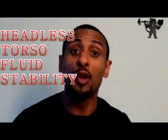I actually like the idea of headless torso fluid stability. What? Another pseudo term that means nothing? This helps me understand what it is I'm trying to achieve and how it ties into the movement. Doing a move repetitively is boring if you can't see the application of it. Being able to mentally link one movement to another that you want is more engaging. And there are two byproducts from running. One is fat loss, the other is core training.